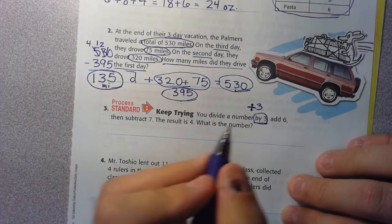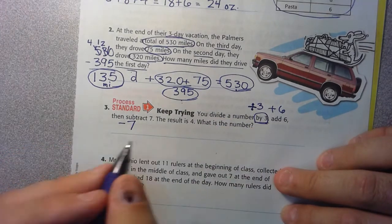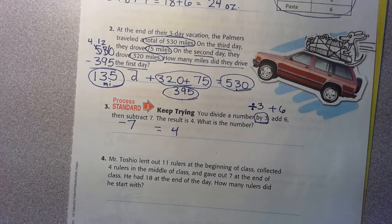Divide. You add 6. Then you subtract 7. And the answer is 4. What do we got to do to figure that one out now? What do you think we got to do to figure this one out? This is the exact same, really. It's just now it just gives us numbers and it doesn't give us a bunch of they're going on vacation and they're buying pies and stuff.